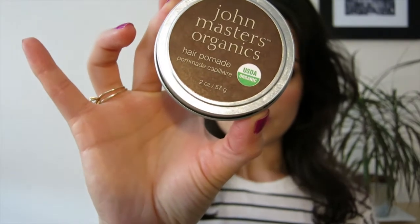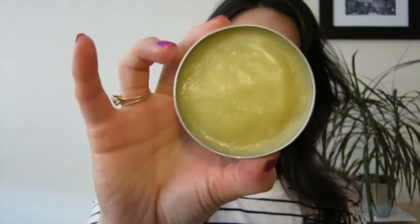And then the only other styling product I really use on a regular basis is the John Masters Organics hair pomade. That's what it looks like. Ingredients are really good. It smells quite nice. Olive fruit oil, beeswax, jojoba seed oil, another oil I can't pronounce, mango fruit extract, rosemary, bay leaf oil, cedarwood oil. So that's the kind of stuff that's in there.